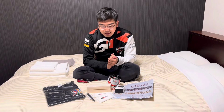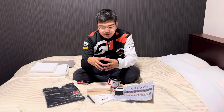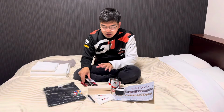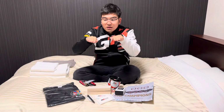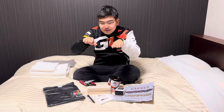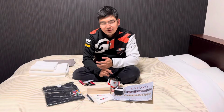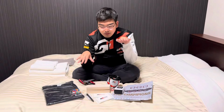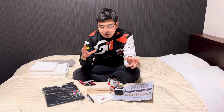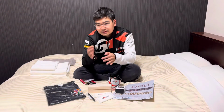I also got to experience this thing called the personalized program, which is a program for GRMN YARIS owners. You can see the data, and you can tell the difference with the pro driver, which today was Oshima-san, a phenomenal driver from Toyota. We compare those two sets of data, and then find out what part can be improved to be closer to Oshima-san's driving.